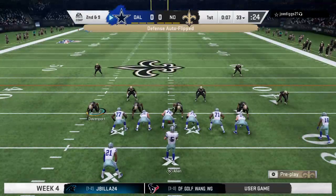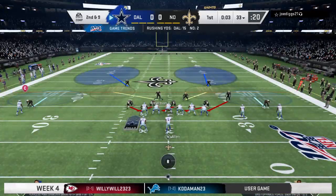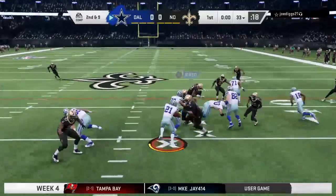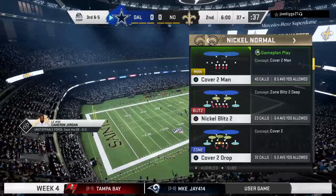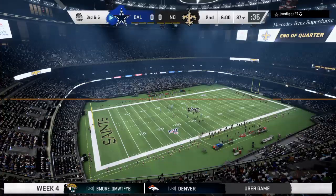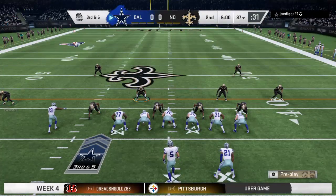They only got a yard out of that last completion, and that makes this 2nd and 9. Out of the gun, it's Elliott, and he'll be taken down as that will take us to the end of the first quarter of play. No score after 1 on EA Sports. And for the Saints here on 3rd down, an extra defensive back on the field.